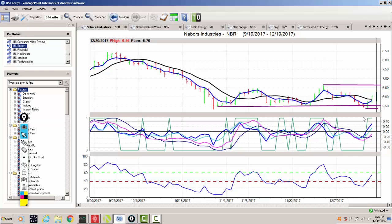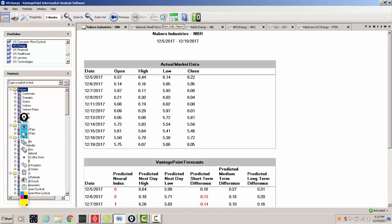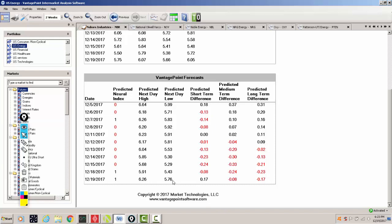Now, our medium-term crossover and our long-term crossover are not in agreement here, to be clear. So this trade still also carries risk, but that's consistent with this particular time of year. So from here, all we have to do is go into that all-important daily report to fine-tune our entry point. So with a close of 6.05, we're looking for a minor pullback to 5.76 tomorrow.